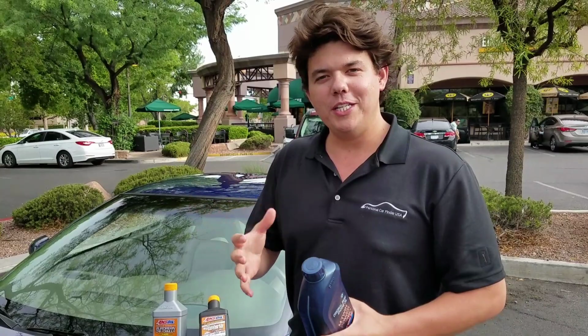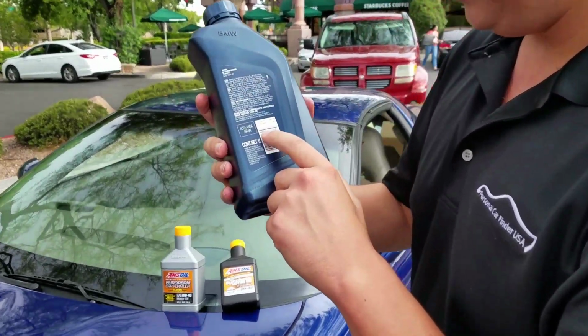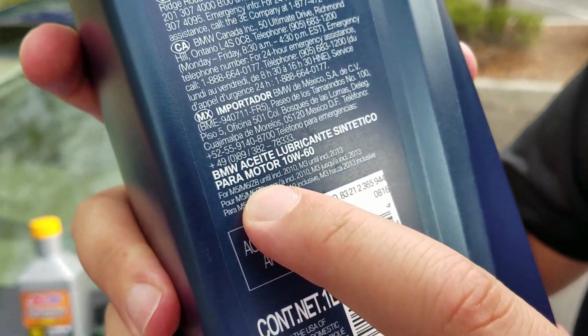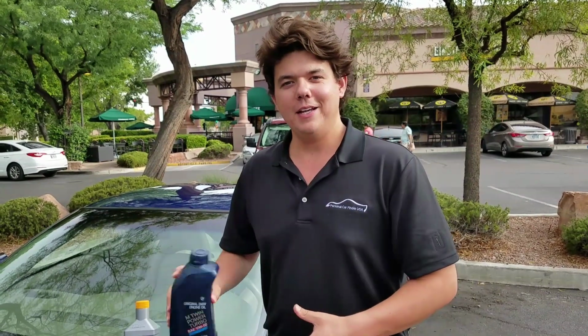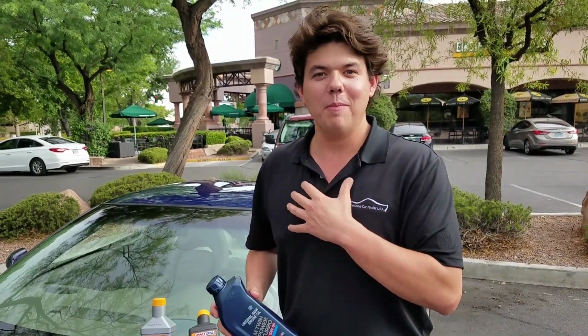So the question today is, right here in the back, you'll see M5, M6, Z8. Why do the M5 and M6 take this track oil? I'd love to hear your opinion on why, but I'd like to share my opinion.